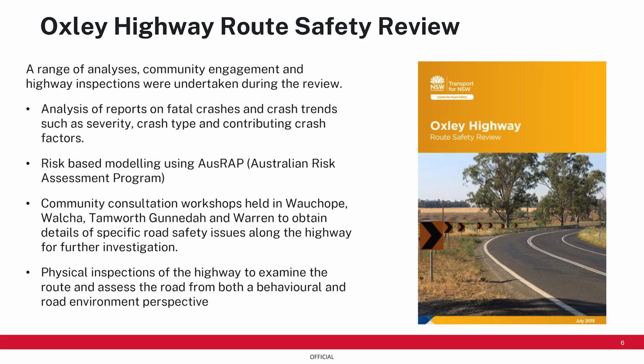So the full route safety review process was very thorough. It involved detailed crash analysis, AusRAP risk modelling, which I'll explain a bit further on the next slide, community consultation across Walcha, Walker, Tamworth, Gunnedah and Warren, and multiple site inspections, both from a behavioural and engineering perspective. A good example of this collaborative approach and evidence base in New South Wales also played out on the Bells Line of Road upgrade, showing that we can tailor solutions to specific environments and road users.